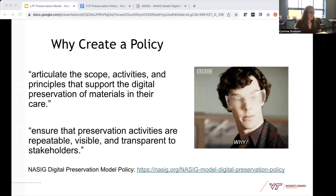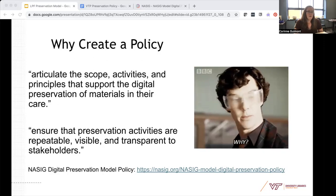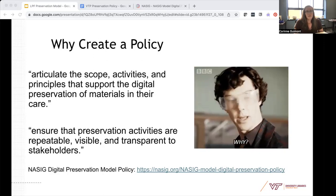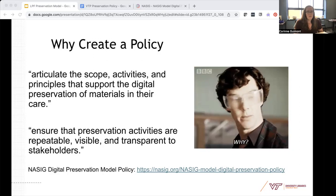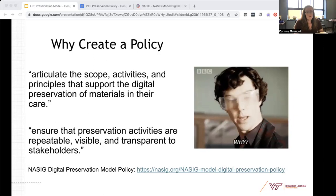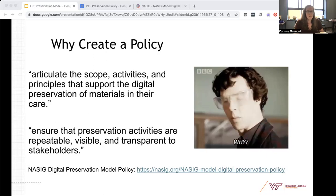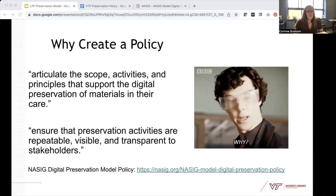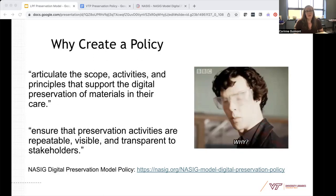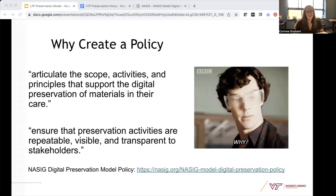And then using that model policy as a basis for why anybody should create a policy, I've pulled a couple of quotes directly from there. A preservation policy might help articulate the scope, activities, and principles that support digital preservation of materials. And it also might ensure that the preservation activities are repeatable, visible, and transparent to stakeholders. So it might be a short document, ours is only 4 pages, that I'll show you in a little bit, but it provides that scope and information and makes sure that those activities are clear and understandable, so that when somebody like myself asks questions, it's pretty straightforward.